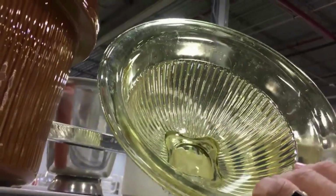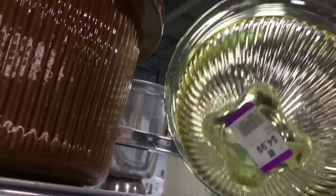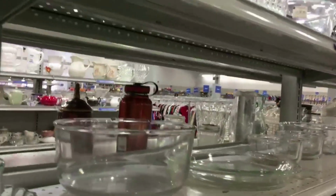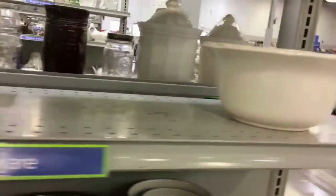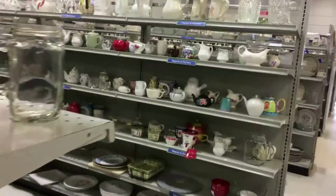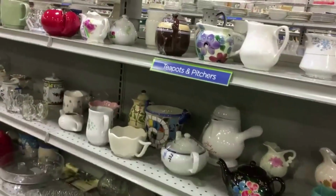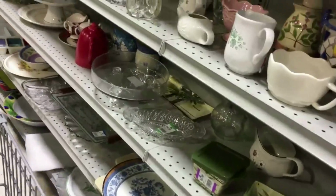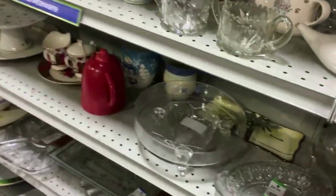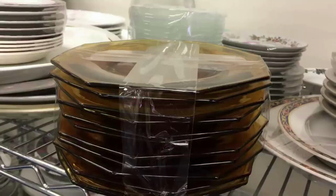There's an amber mixing bowl from the Depression era. I think that's a Federal shape, Federal Glass Company. I think so. I sometimes get those mixed up between the Hocking and the Jeanette and the McKee and the Federal. They all had slightly different styles to their Depression era mixing bowls. And creams and sugars and this and that. Okay, I think that's going to wrap up this shop. Let's get in the car and go to the next one.